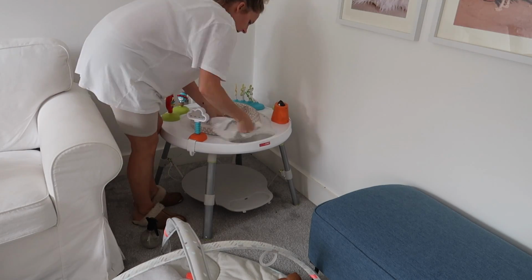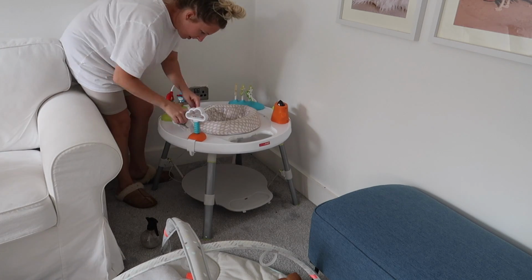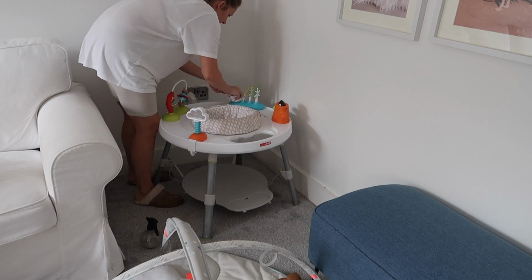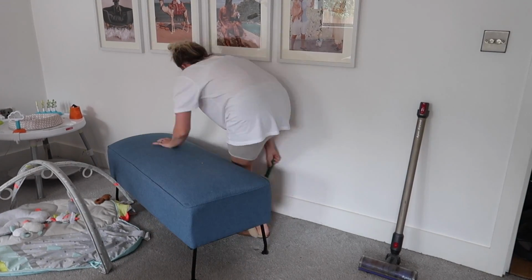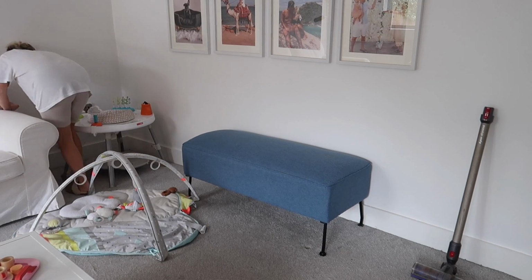Moving on to Alfie's little corner, I like to give this a good wipe with disinfectant just because he's in it a lot. It's nice to keep baby bits clean. It's then time to do all of the skirting boards in this room and then hoover the whole room.